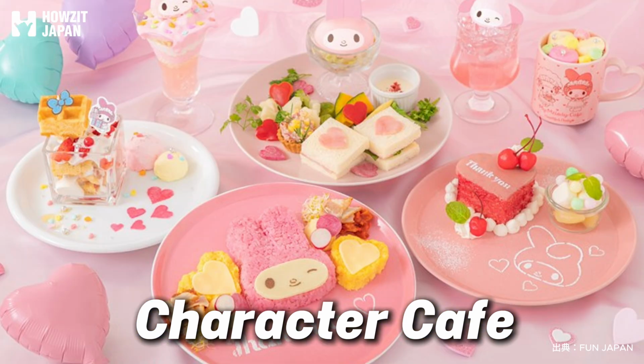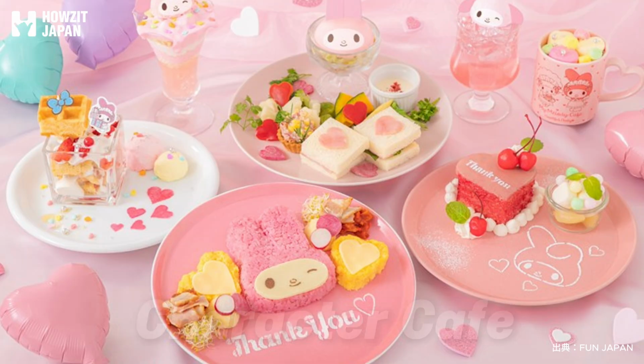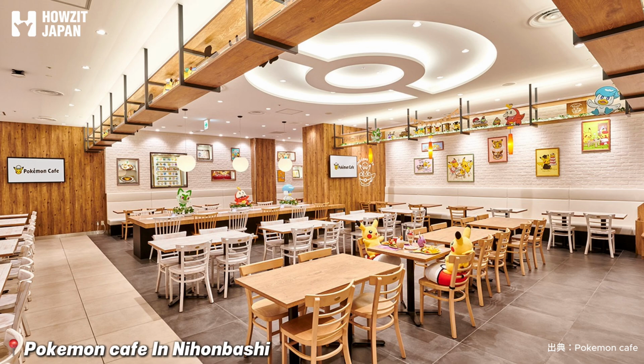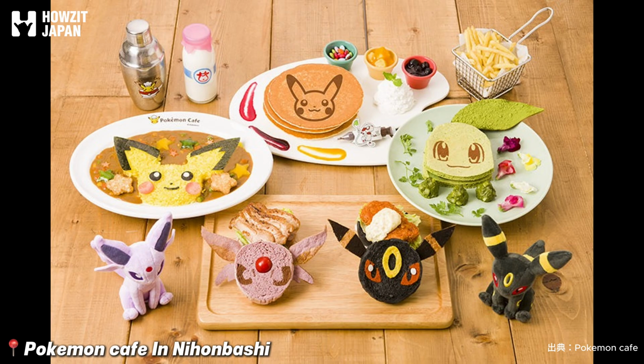Character cafes. There are many character cafes, for example, Pokemon Cafe in Nihonbashi, Tokyo. They often feature seasonal decorations and menus inspired by the current Pokemon games or events.